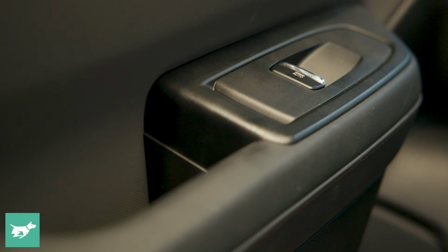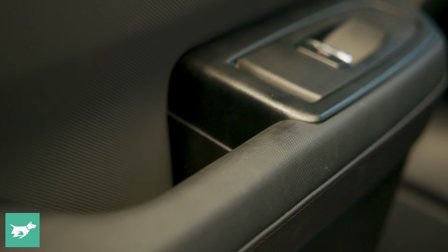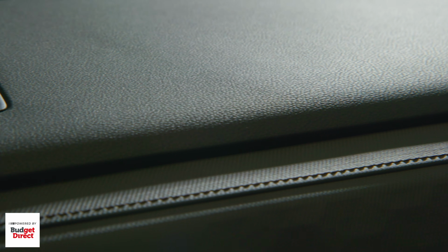Finally, I'll just touch on safety before we jump into the back seat. Subaru is naturally gunning for a 5-star ANCAP rating, and to do that, they've equipped some pretty decent standard features. Things like a 360-degree camera as standard, very nice to see, 9 airbags, and the car also has the ability to bring itself to a complete stop if the driver suddenly becomes unconscious. So great things to see there.